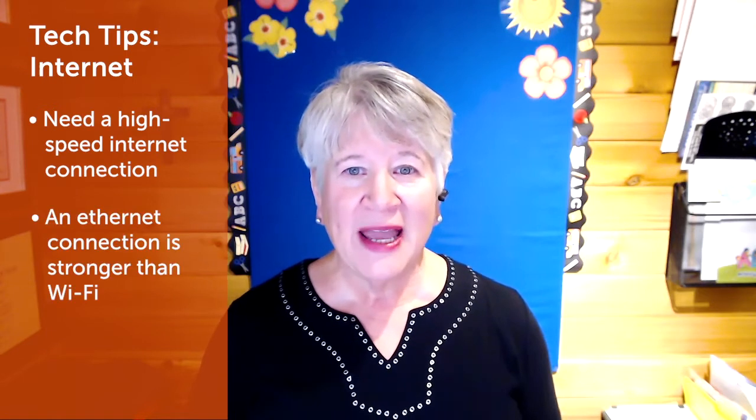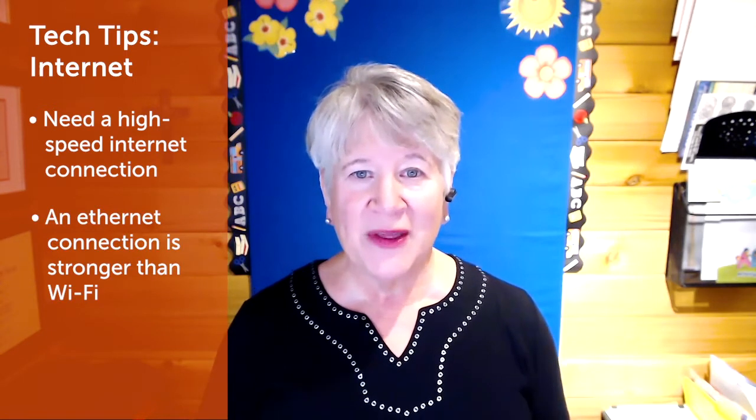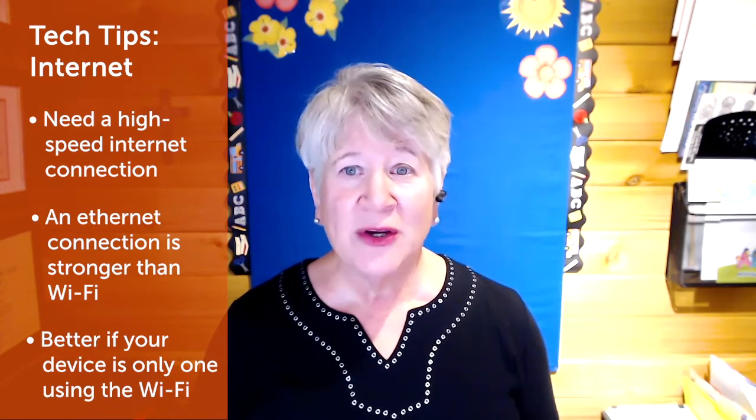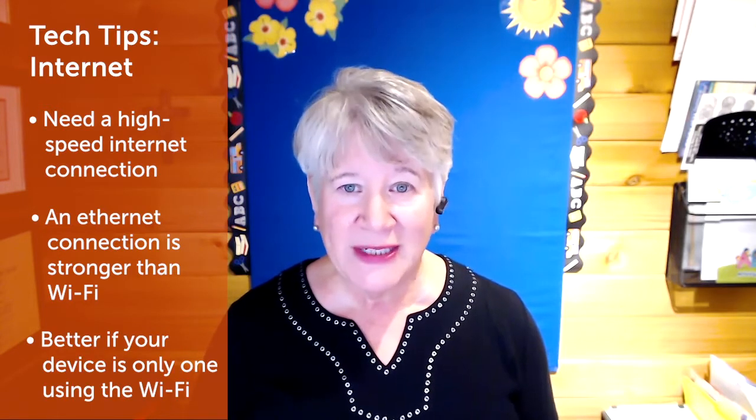Lighting is essential. A bright light should be shining on you, not behind you. Do not teach in front of a window. A desk lamp in front of you works well. You will need a high-speed internet connection for the best experience. An Ethernet cable will give you a better connection than Wi-Fi. It is very helpful if no one else is using your Wi-Fi at the same time you are teaching.